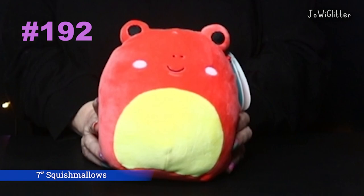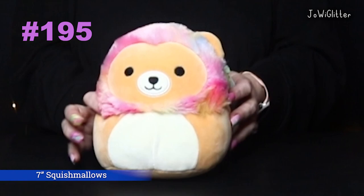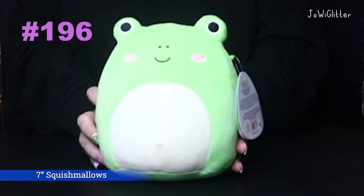Obu the Red Frog or Toad. There are spots. Brenda, the adorable butterfly. Disney's Ursula. Octopus lady. Leonard, the adorable pastel lion. And I noticed the other day, he's actually an original Squishmallows baby. I don't think I've ever seen the baby tag before. Have any of you seen the baby tag? And the final 7-inch is beautiful Wendy, the frog.